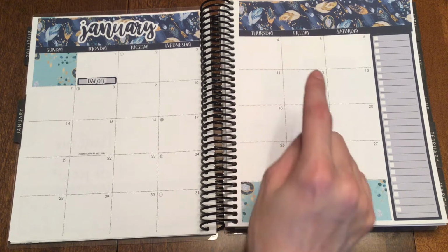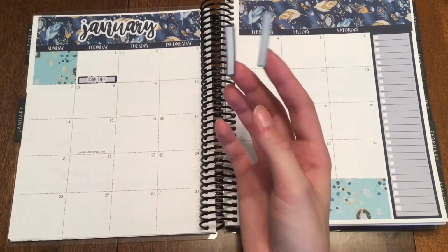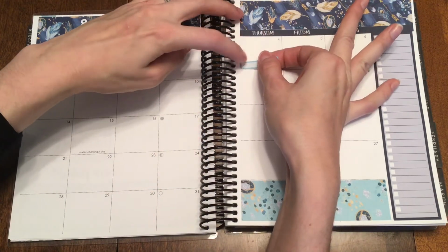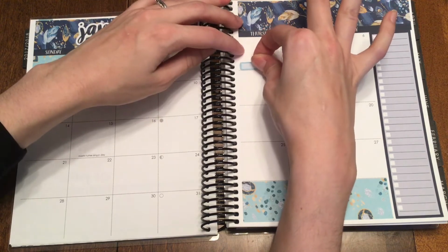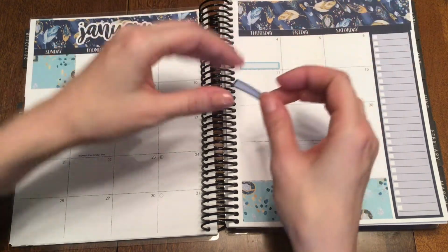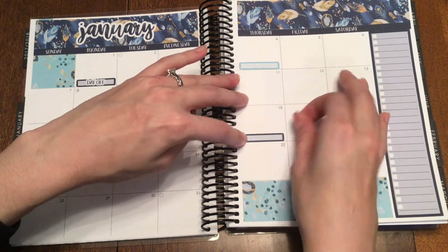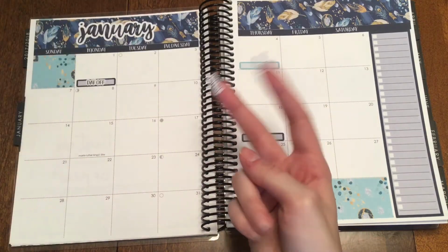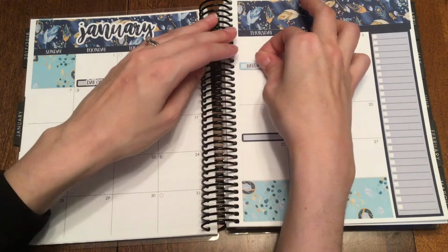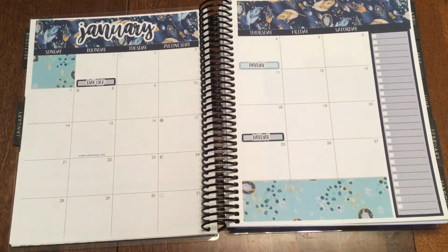Okay, so the next thing, I have a payday, January 4th. So I'm going to do the exact same thing. I'm going to take one of these. I'm going to take the other one too right away. And I'm going to center it on, or should I? No, I'll center it on the bottom. And then I'm going to take these two payday stickers. There, payday.